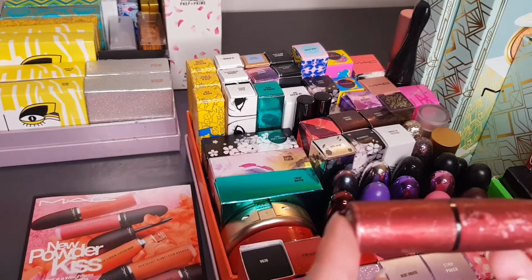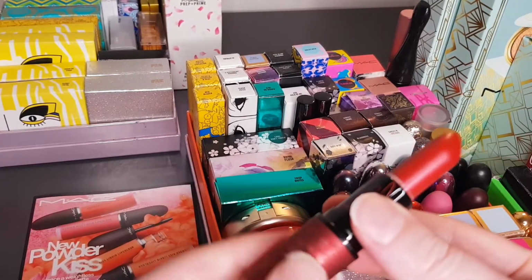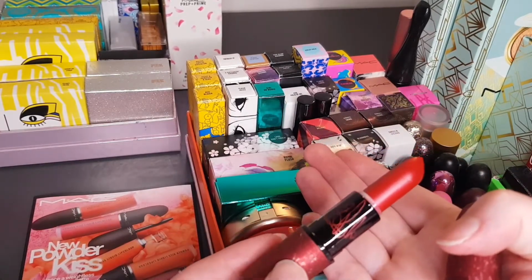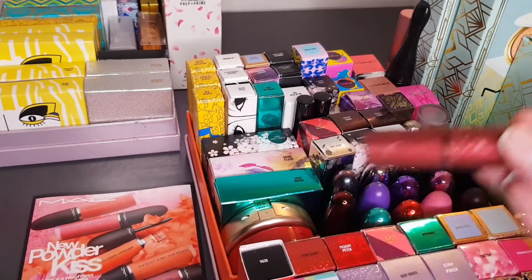This one is the Viva Glam Rihanna lipstick. It's definitely seen better days. I did purchase this secondhand. I would never treat my lipsticks like this. But because the Riri stuff is so hard to come by, I had to get it. Even though the packaging sucks, I had to buy it.